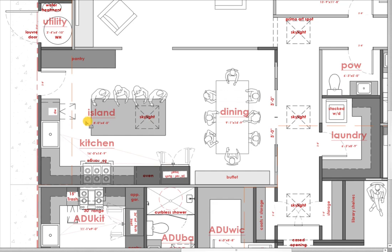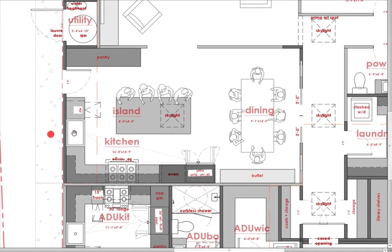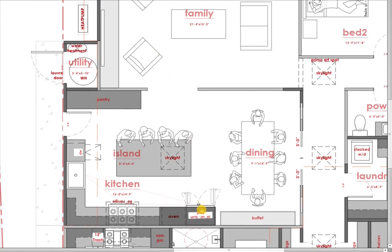Let's see, the island is nicely sized, it's clean, there's nothing on it except for a skylight that happens to also be centered on this existing opening in this wall. The sink will face a window out to the left, and I love that we're taking advantage of the bump out here to get an even wider kitchen wall, so there's more room on either side of the cooktop, and we still have the oven and fridge here. The fridge being so close to the dining room and almost uninterrupted from the island is really nice for anyone who's up in the family room and wants to get a cold drink.